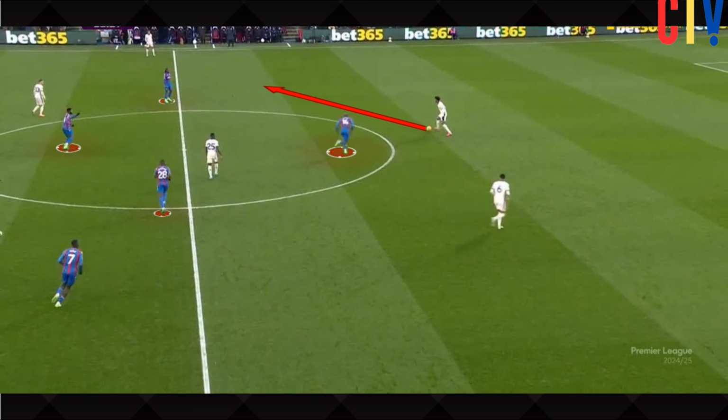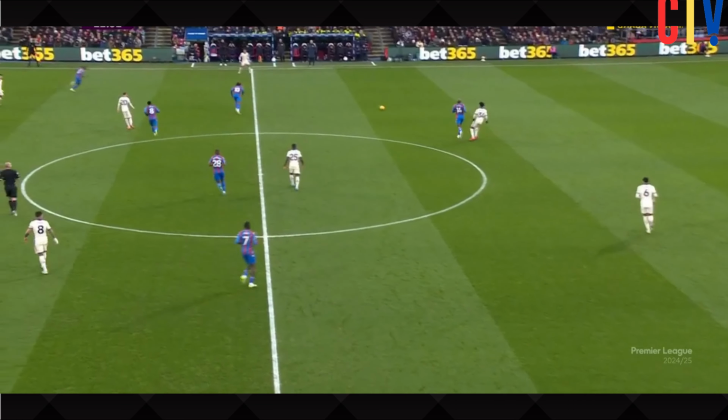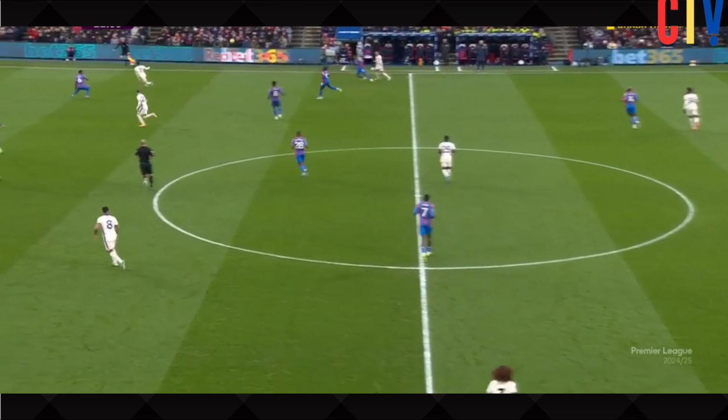Their positioning in the half spaces provided passing outlets for the center-backs, Levy, Colwill, and Achiampong, who narrowed into a back two during possession phases. This back two ensured stability against potential counterattacks while allowing Chelsea to progress the ball through the midfield effectively.